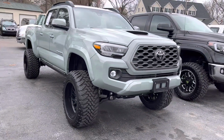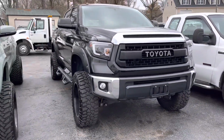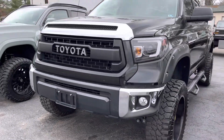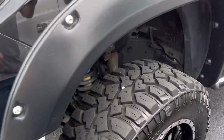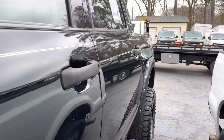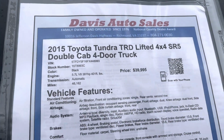You do not find a Toyota like this very often. And while we're right here, if you want his big brother, here's a Tundra. Also on 6 inches with 35s, a little skinnier on the tires and wheels. Also on a 6-inch kit. V8 in this one. 40,000 miles for $39.9, a 2015.